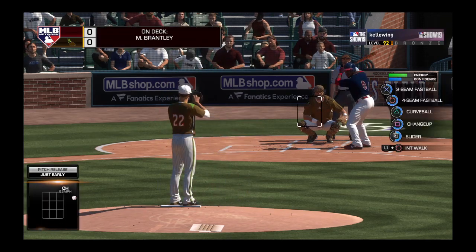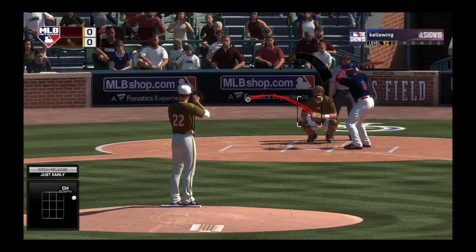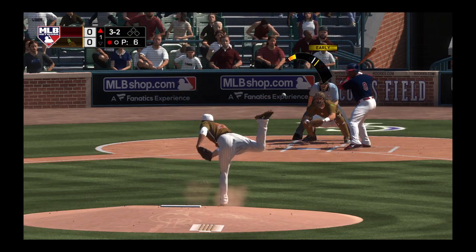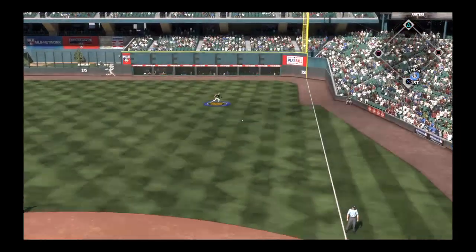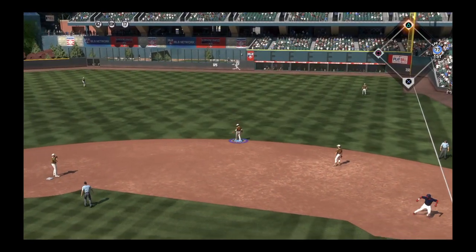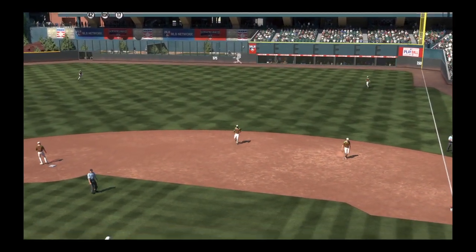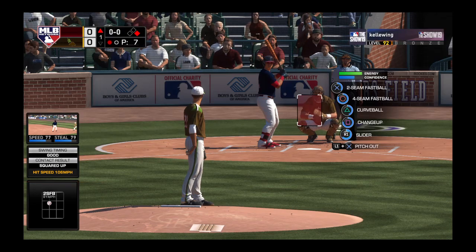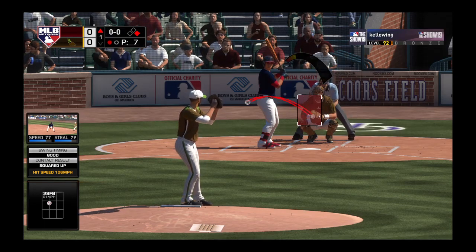That misses, so the count goes full to the second batter of the ballgame. Wow, from 0-2 to 3-2, and that last pitch on 2-2 wasn't even close. He had this guy on the ropes, but now he let him right back into this at-bat. So stepping in, Michael Brantley. He'll get to take his first cuts here.